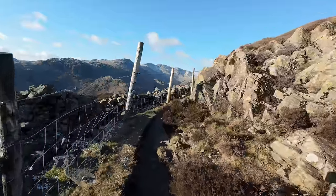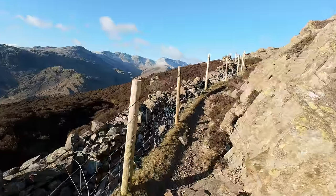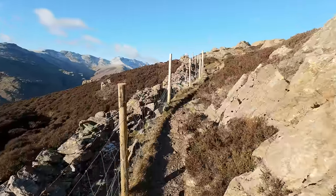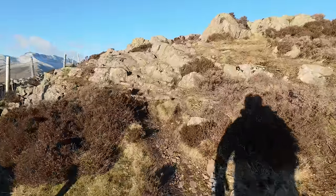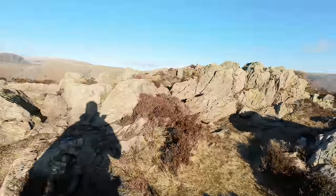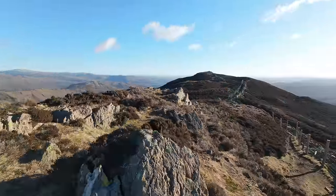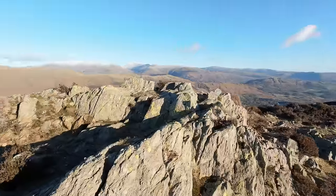Care needs to be taken here if you've got expensive clothing, because you will get it snagged on this barbed wire. I've actually seen that happen to somebody. Had their coat torn there. Yeah, stay away from it. Let's go up and over. So we're now on that little knobble, looking back towards the summit. Just there, it's literally 5 minutes.